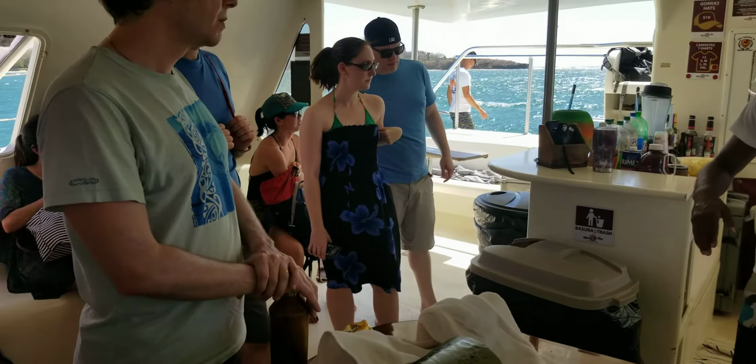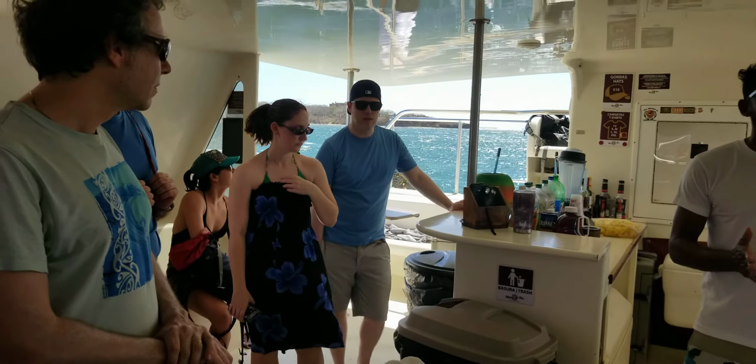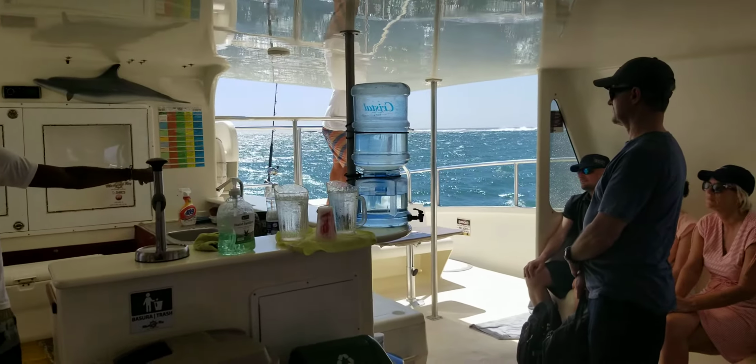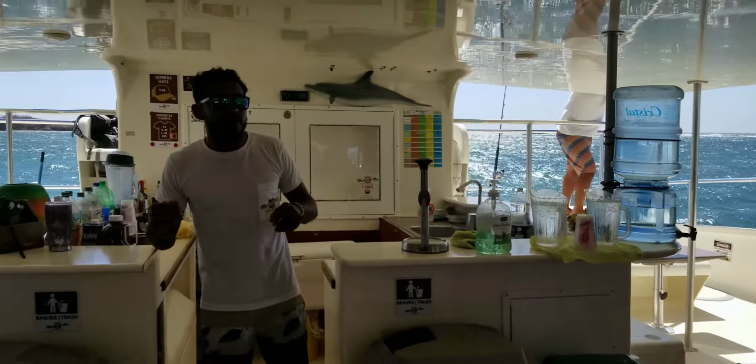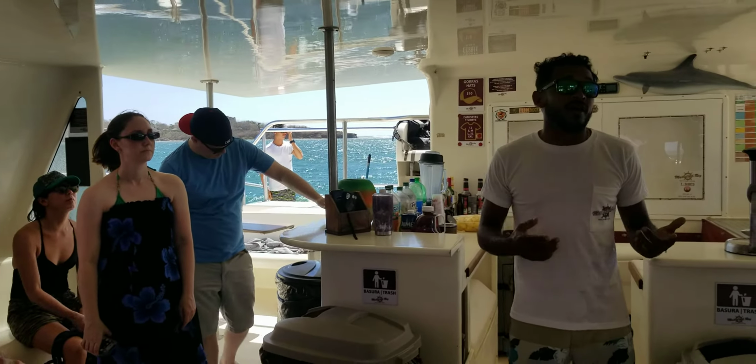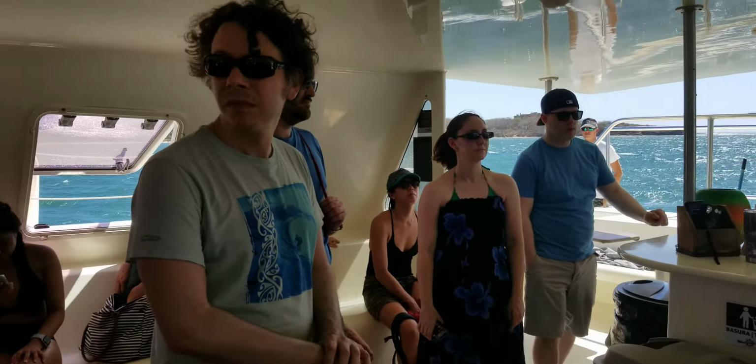On the top, that one will be for the aluminum console, okay? Life jackets are located by the side of the bar, in the back compartments. These are only for an emergency, but if you feel that you need one during the ride, let us know, we'll go ahead and hand it to you, okay?